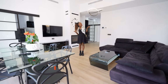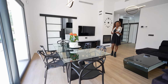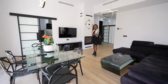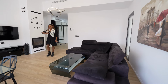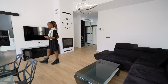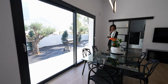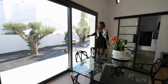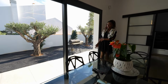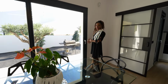You can see that it's a modern and monochromatic feel with the white and the black architectural design of the interior. And this is your open plan living room and dining area, which in total is 30 meters squared. The dining space is set to dine 6 people at the moment. And you have these very large windows that open out, let lots of natural light in, as well as allow you access to your terrace.